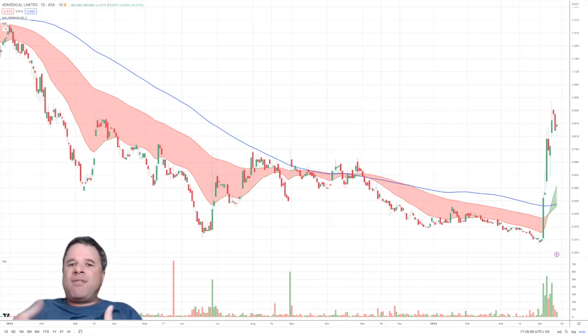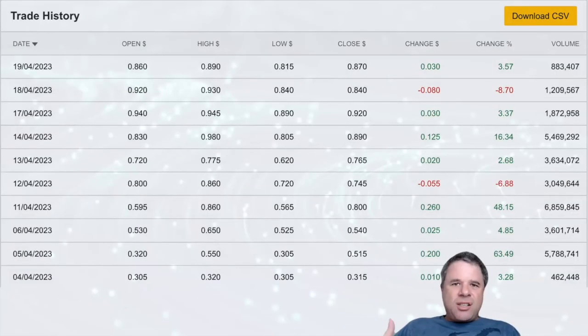But you can see massive volume has come in over the past 2 weeks since this company released the announcement, which I haven't even talked about yet, that caused the excitement. To further reinforce the excitement since the 5th of April, here is their trading history up until the 19th of April. The day before they released this announcement, the share price closed at 31.5 cents, with only 462,000 shares traded. The day they released this announcement, the share price rose 63.5%, and there were 5.8 million shares traded.